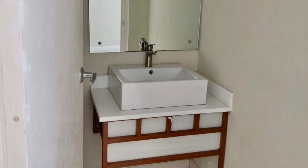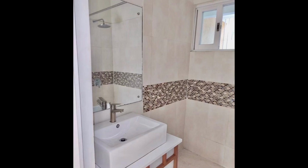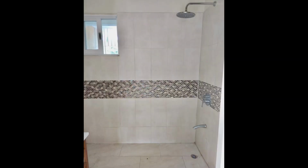The bathroom. Personally, I don't really like this cabinetry setup here, this sink, but it's not bad. It's not bad. And if you want to go ahead and change it out, that's just my personal view, but nothing at all is wrong with it. I just don't really like it. And as you can see, you have this really spacious shower. So yeah, really spacious and nice.